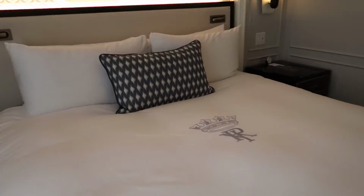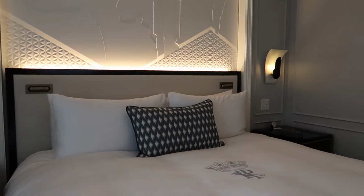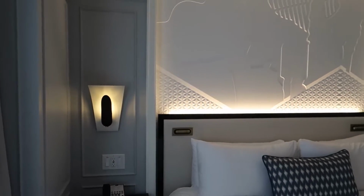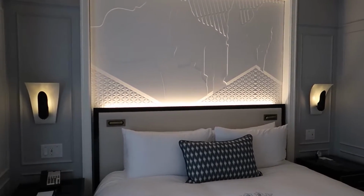And then over this way is the king size master bed. I heard that this is just a little bit nicer mattress than you'd probably get in the standard rooms, and a little bit more luxurious, comfy for sleeping. But we stayed in the standard room and it was perfect sleep, and a very comfortable bed too.